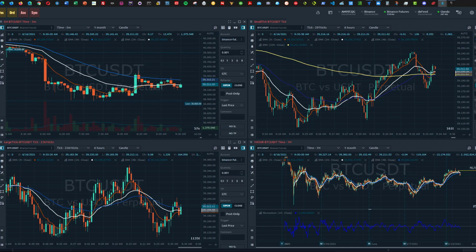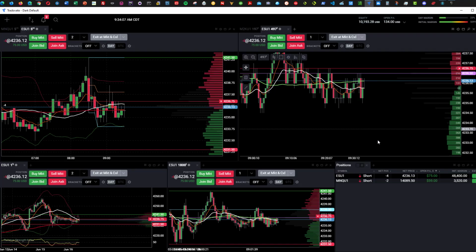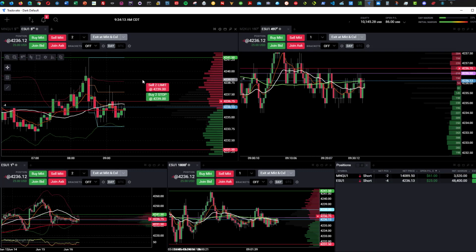All right, let's see. Let's check out our position. All right, so we're up in both the MNQ and the ES. What do we have here? We have the 5-minute chart, and I don't know why this 5-minute chart looks like this.